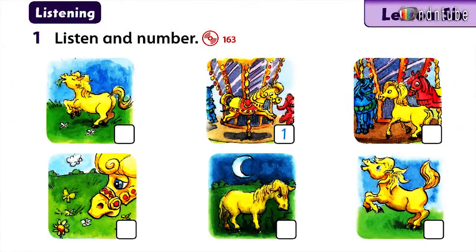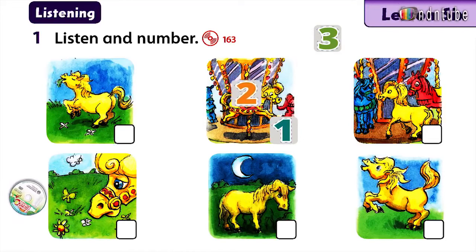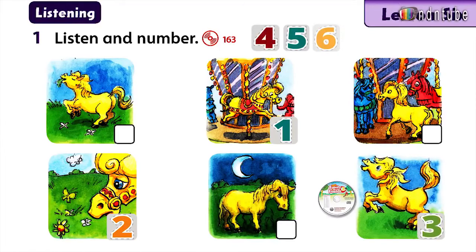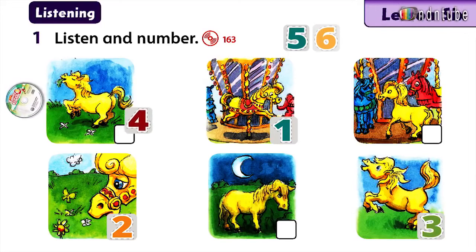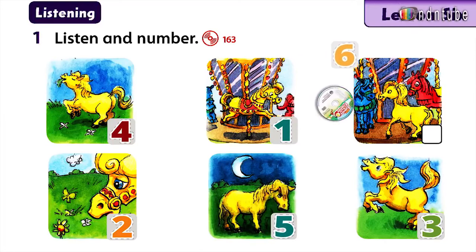Listening 163. Listen and number. 1. Susie is behind a red horse and in front of a blue horse. 2. Susie isn't happy. She wants to run in the fields. 3. She can move her head and her tail. Now she is a real horse. 4. Susie runs to the field. She eats and drinks. 5. Susie is scared. She's cold and she's wet. 6. Now Susie is happy. She is with her friends.